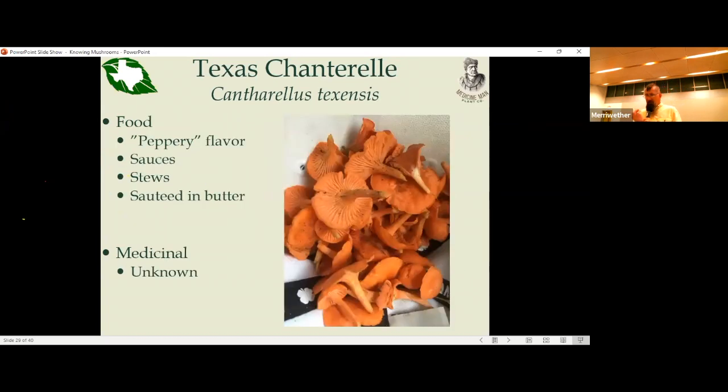Now, these have a really neat flavor. They don't have a mushroom flavor. They have more of a peppery, sort of spicy flavor to them. So they do really good in different sauces to add this peppery flavor to it, stews, curry, or sauteed in butter. Every mushroom is good sauteed in butter.